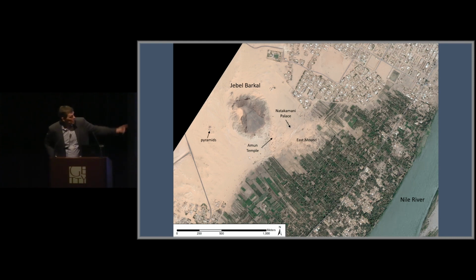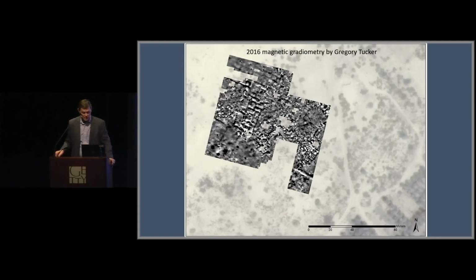I've labeled an area on the site that we're calling the East Mound. It's not really a mound. It's sort of an interruption in the slope of the ground down toward the Nile. It's just kind of a bulge, let's say. Anyway, my colleague Greg Tucker was a specialist in geophysics, and in a few days of work with his magnetometry equipment, we got a picture of what was underneath the surface of the East Mound.